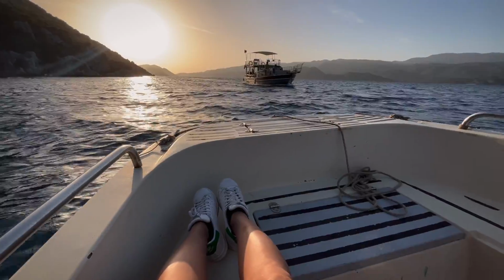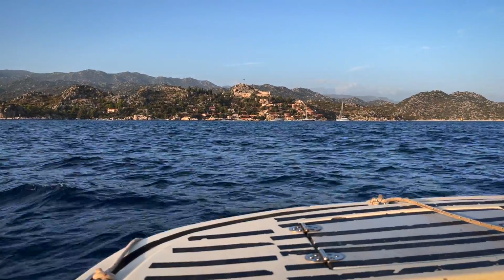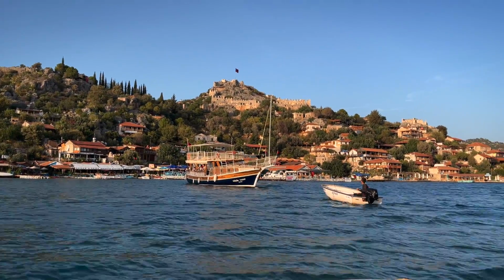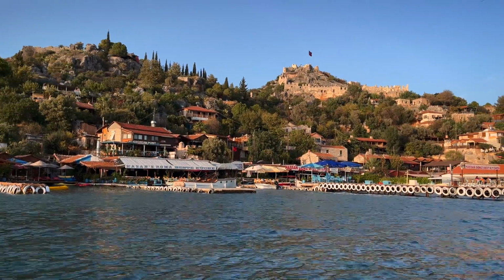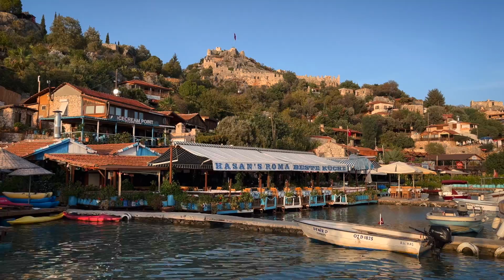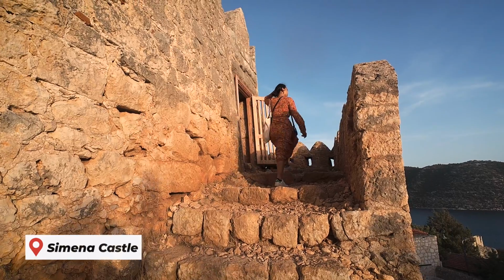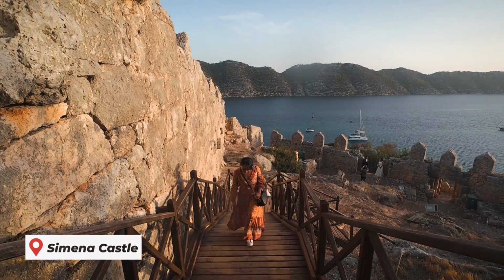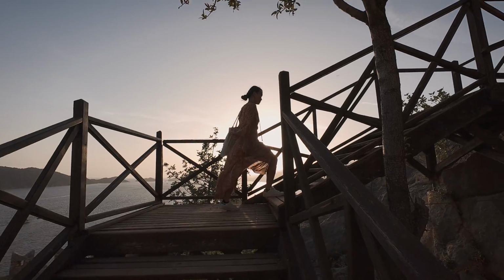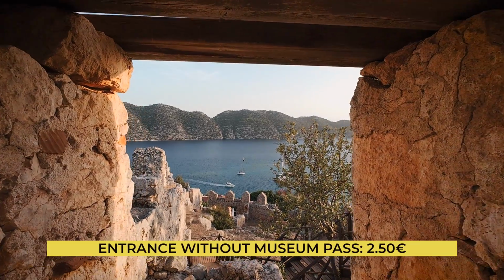Wow. To finish the day and watch the sunset, we had chosen to climb to Simena Castle, so we quickly ran to the top of the fortress. The entrance fee was included in our Turkey Museum Pass.